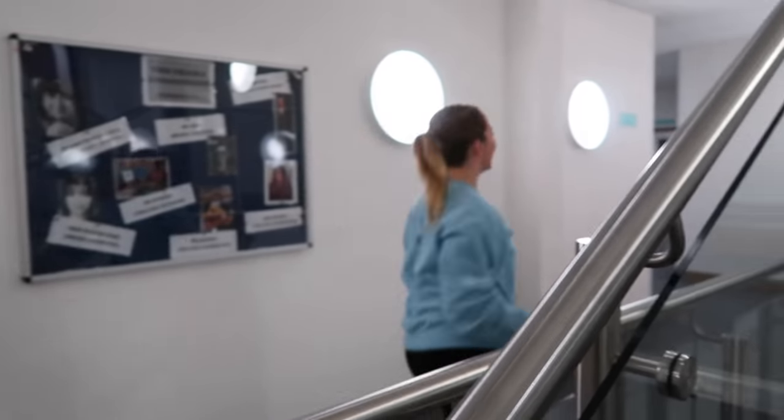So this is what I mean about the 5 flights of stairs. It just takes quite a while to get from the stage to the dressing room. Hello, you look very nice. Hey. Look. Are you excited?